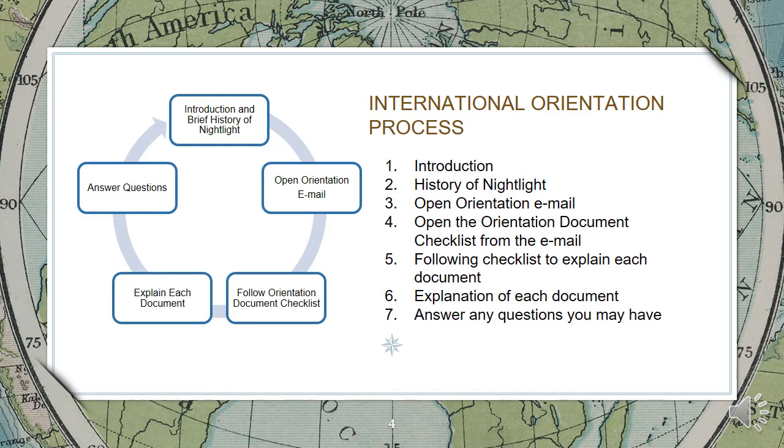The best way I've found to go through the documents is to have you open the Samoa orientation email, open the orientation document checklist, and I will go through each document explaining its purpose and talking about specifics. Please be sure to write down any questions you may have so that our Samoa staff can answer them during our follow-up phone call.